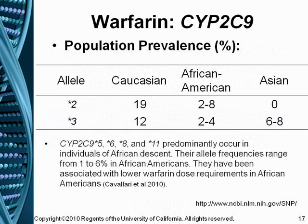This table shows the prevalence of *2 and *3 alleles by race. About 19% of Caucasians carry *2 alleles. On the other hand, only 2 to 8% of African Americans and rarely Asians carry this allele. The *3 allele is more common in Caucasians than in African Americans and Asians. So the *2 and *3 alleles contribute to warfarin dose variability to a much lesser degree in African Americans and Asians than in Caucasians because of the low prevalence.